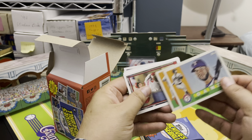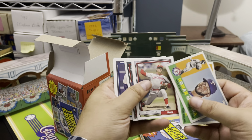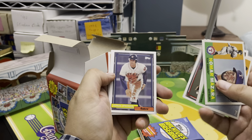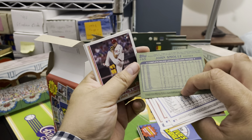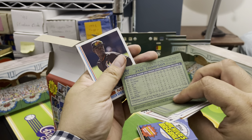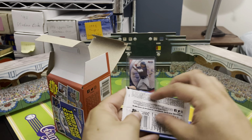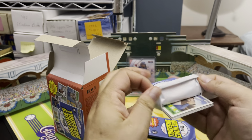So Nomar Mazara, Jose Ramirez, nice Tom Seaver of the Reds. This one doesn't have his whole stats on the back. Dustin Pedroia, George Springer. Nice John Smoltz. That's got his complete stats on the back. Jake Thompson of the Phillies. I don't even know what happened to Jake Thompson, but it's good to have that for my Phillies collection. Trying to get one card of every player who ever played for the Phillies. I'll have to show that set off again someday.